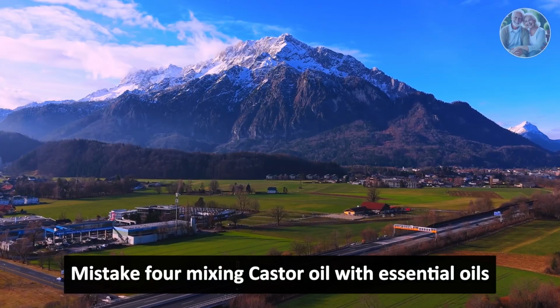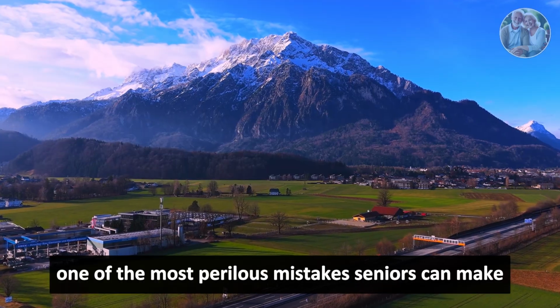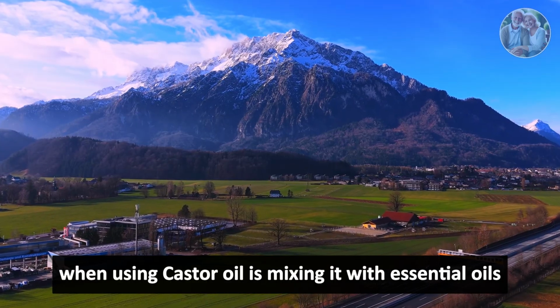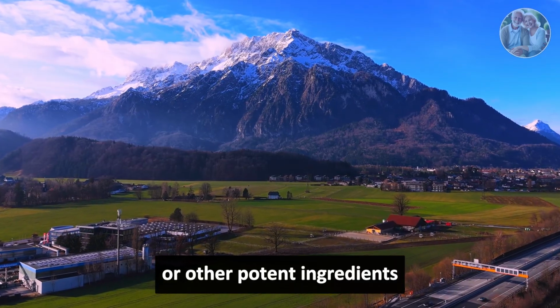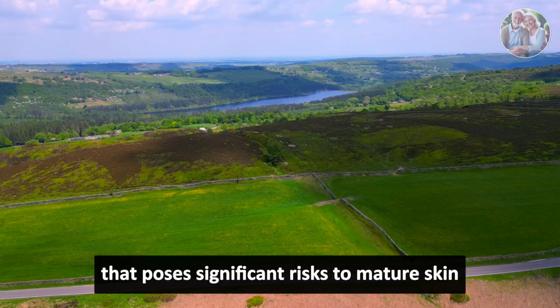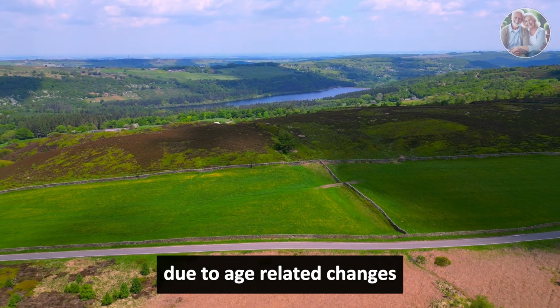Mistake 4. Mixing castor oil with essential oils or harsh ingredients. One of the most perilous mistakes seniors can make when using castor oil is mixing it with essential oils or other potent ingredients. This combination can create a hazardous concoction that poses significant risks to mature skin, which is inherently more fragile due to age-related changes.